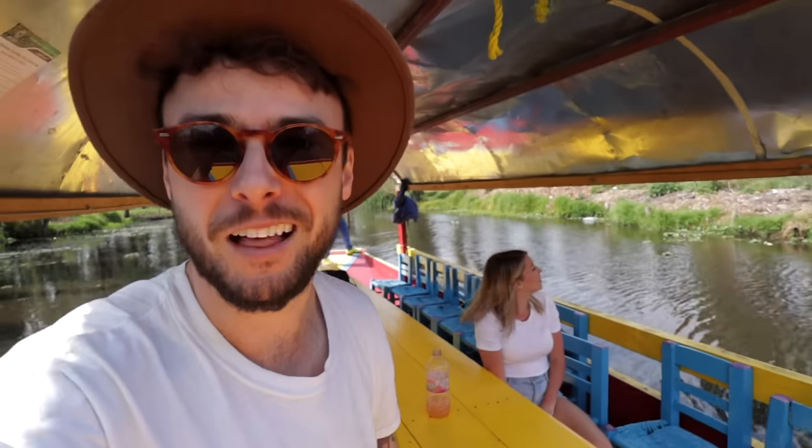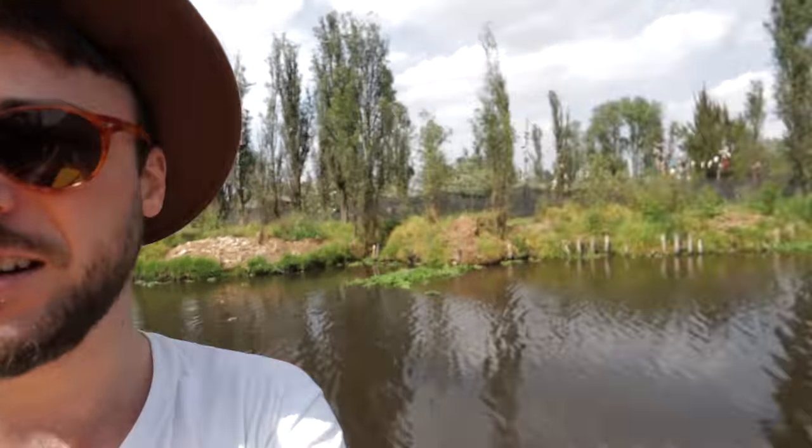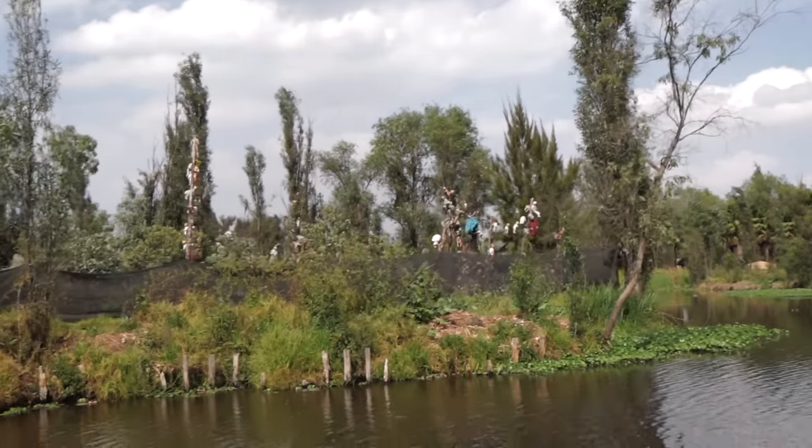Supposedly there are at least two or three fake doll islands these days, so you have to watch out for that when you come to Xochimilco. You know that they're fake if you can see it right from the boat really easily. So over here, I just saw the first glimpses of dolls.